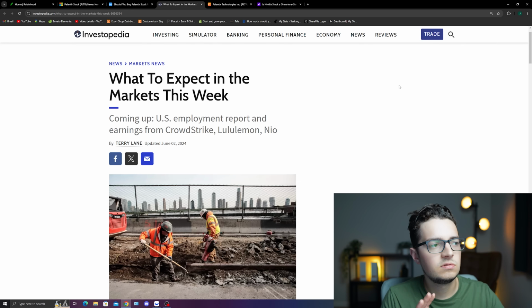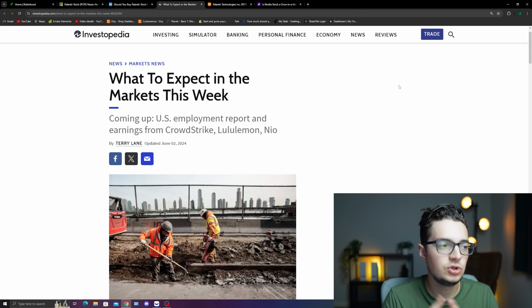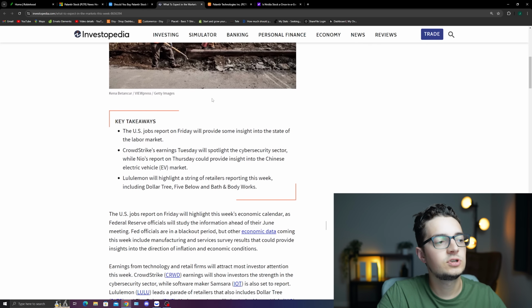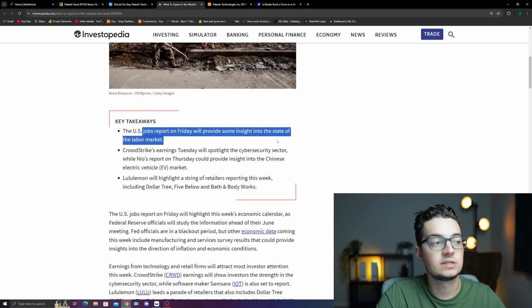Now, looking into the markets this week, a big thing that's going to be coming up Friday is the U.S. employment report and also earnings from some of the big companies. But the U.S. job report on Friday is also going to give us more insight into the state of the probability of those interest rate cuts and just how the market is doing in terms of the general economy.